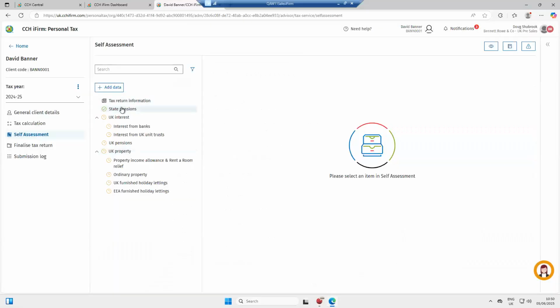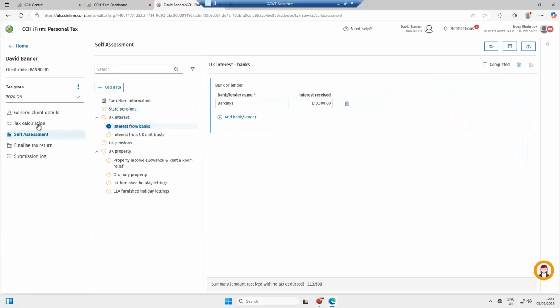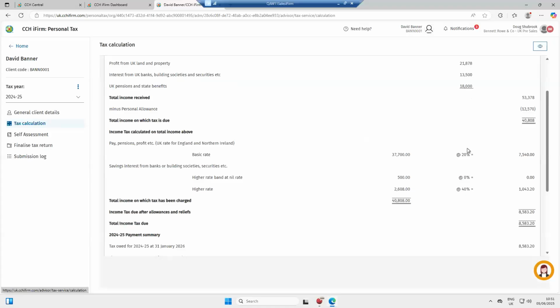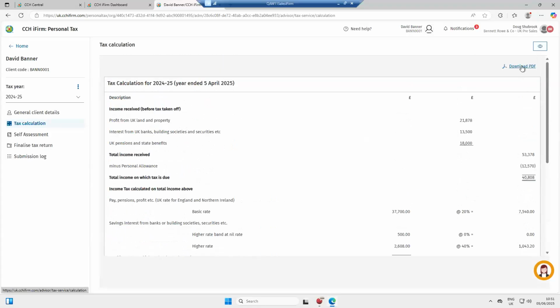Then you would go about populating those different data fields here. So you'd come into your state pensions here and enter your various different amounts into these different sections. And that would then update the tax calculation here, which will be shown and constantly updated with that information that you would enter. You can download a PDF of that. You can also view the tax return as a whole, as you can in the on-premise solution as well.